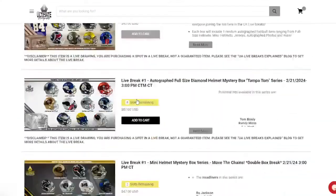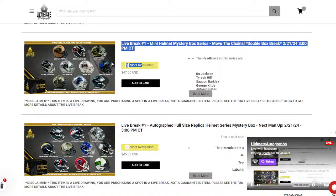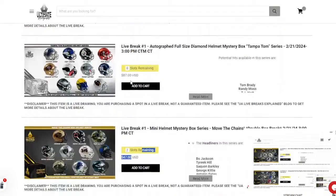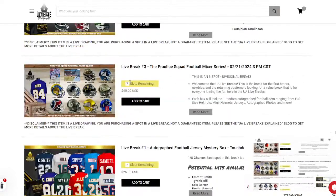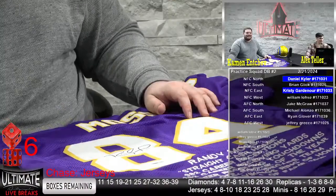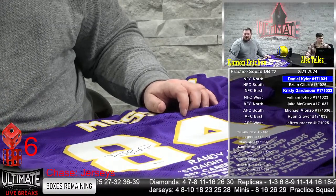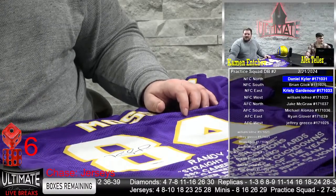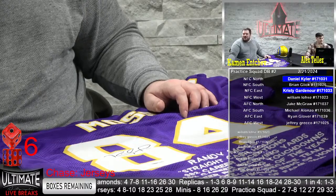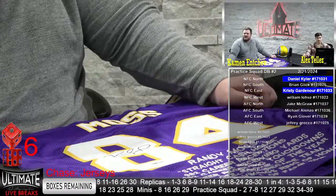That'd be nice. So, guys, a few breaks that are definitely happening this show, though. Mini helmets 2 to go. And I'm pretty sure another practice squad, a double and a single should happen in this program, Alex. No doubt about that. Jerseys are the chase. We got to get at least one jersey left. We have 5 spots to go in the jersey break. So keep it moving, guys. Keep it grooving. Definitely want to get some breaks knocked out.